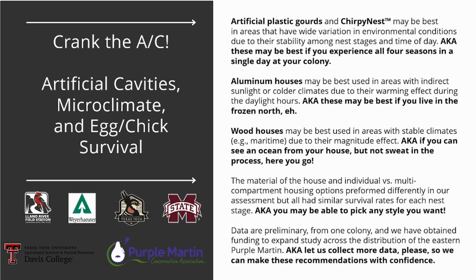So some general findings. If you live in a location with all 4 seasons in a single day, you might want to consider plastic gourds and/or Chirpy nest. Aluminum houses may be best without indirect sunlight or in colder climates. Wood houses are maybe better if you have areas with kind of stable climates, like a maritime climate. And the material of your house for individual and/or multi-compartmental, we haven't assessed that yet, but that's the next goal. And these data are preliminary.